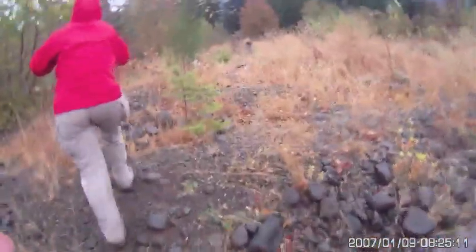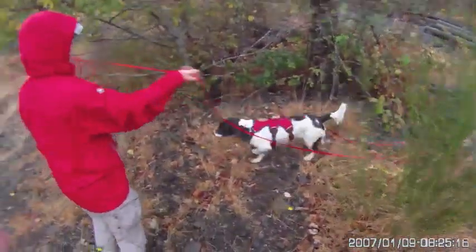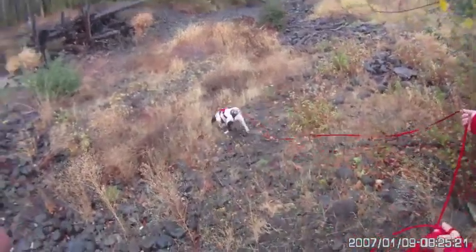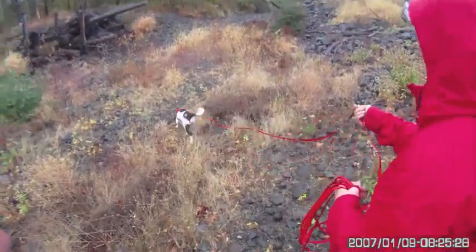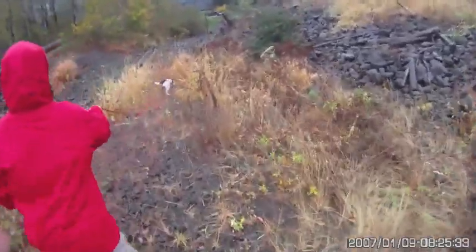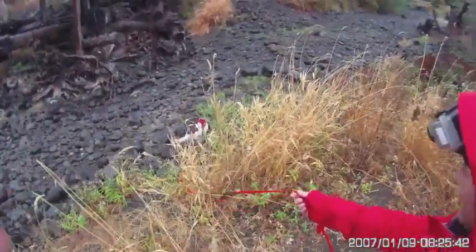Look for boot prints whenever you get up to top places like this where you've got loose soil. Good spot. Look, look, look, right there. Oh, you missed it. Look at that. You're killing me. I know, I'm trying to watch the dog. Watch for boot prints. Note to evaluator, don't be so exuberant over a boot track that you cause the dog to come back on you. Beautiful.